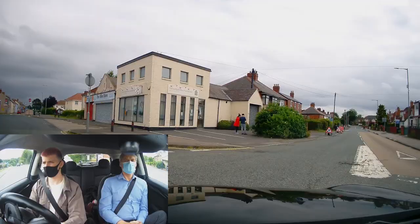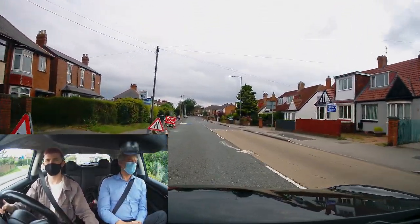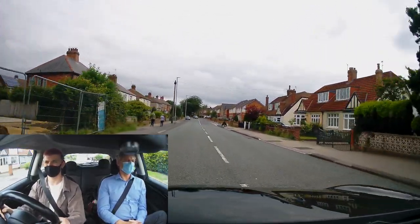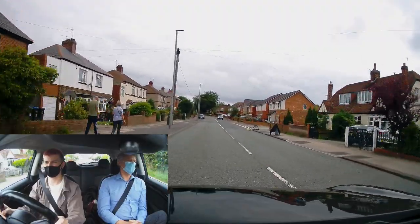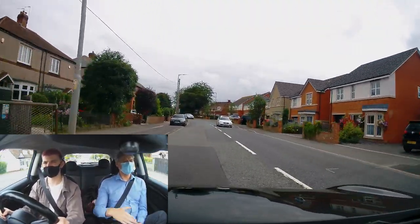What did you do wrong there? Well, I went across the middle. Straight again. I realised as soon as I did it. You can't do that. It tells you in the Highway Code, only large vehicles can do that. We're in a Mini. You're not allowed to do that. You've got to go around.